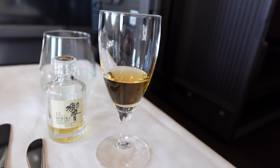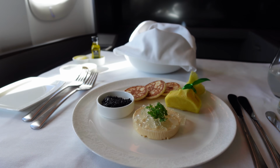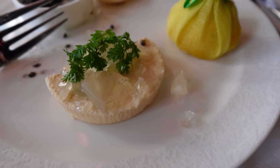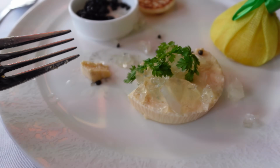All right, first appetizer is here, and it's the caviar with pumpkin mousse. Really excited for this. So we have lemon, some blinis, and caviar.